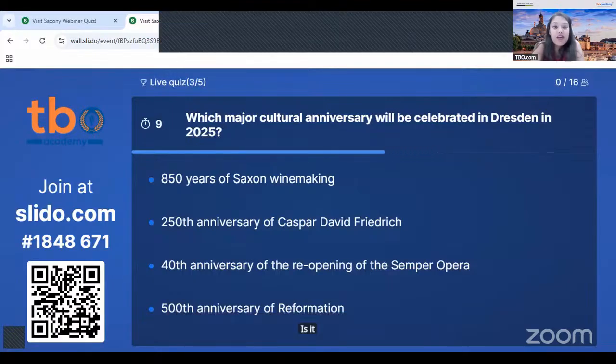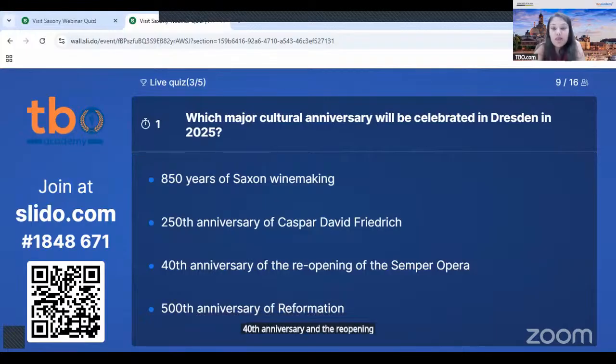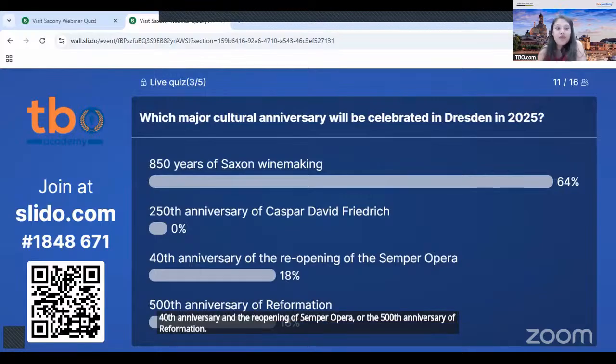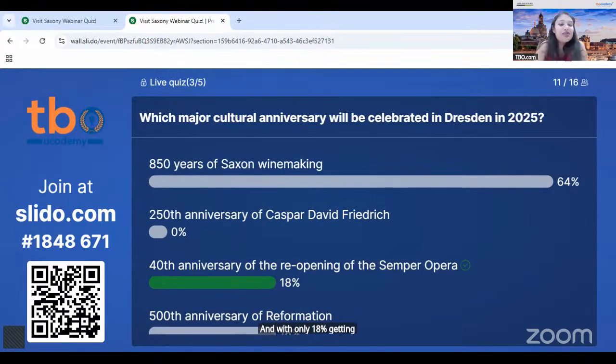Is it 850 years of Saxon winemaking, 250th anniversary of Caspar David Friedrich, 40th anniversary and the reopening of Semper Opera, or the 500th anniversary of Reformation? And with only 18% getting this right, it is the 40th anniversary of the reopening of the Semper Opera, which is going to be celebrated in Dresden this year.